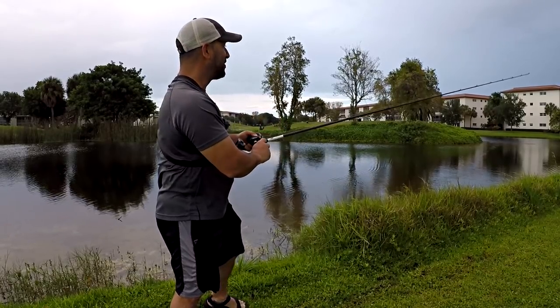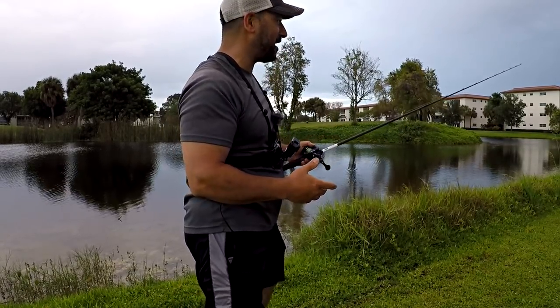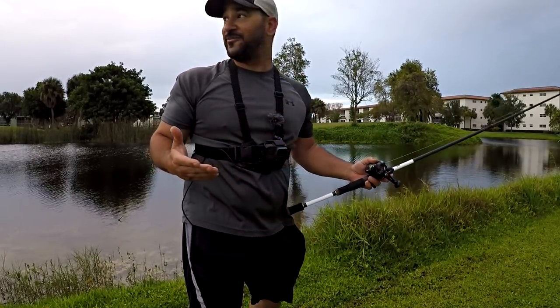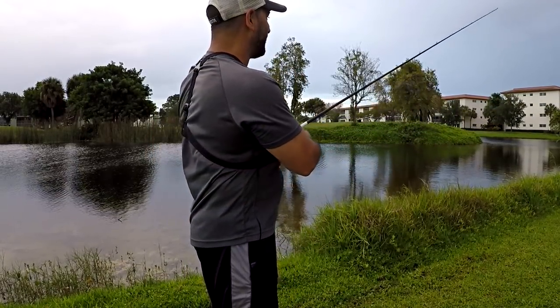And there it is, folks. My first cast in Florida in about a little over a year, to be honest with you. I finally made it down here. Guys, this is the backyard of my parents' retirement community. I'm on a golf course pond.